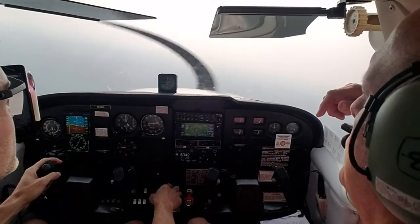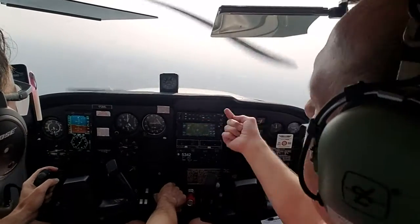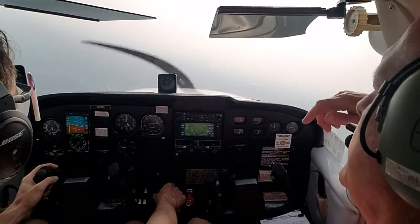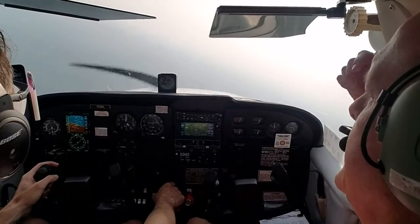I don't want to cut this too tight. No, you're fine, because all you need to do is re-intercept the course going the other way. So this turn, radius 715, 30.6, the tighter, if you go tight, it's fine.